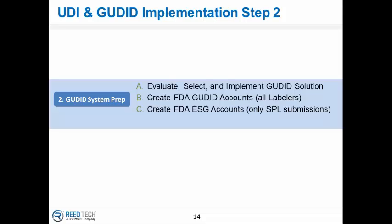Find that the FDA has levied and getting started. I think some type of plan to get that in place in the event the FDA does come on site and want to know what's happening and why these products are not identified.